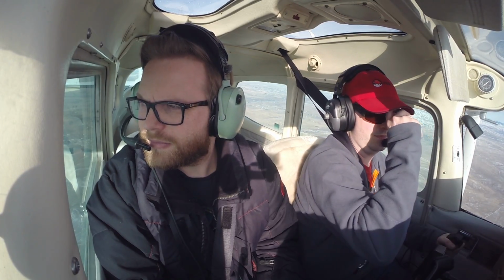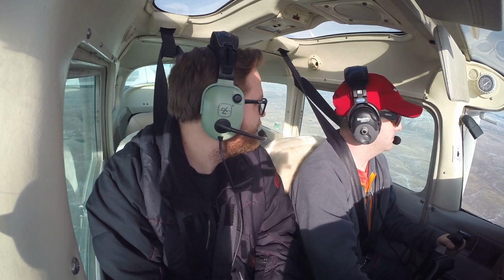Roger. Homedale area traffic, Cessna 6-4 Romeo left downwind for 1-3 Homedale. Yeah, I thought I heard him coming into Emmett, so I was like, I better give him a position report. Right. Yep.